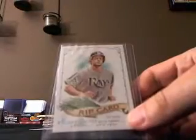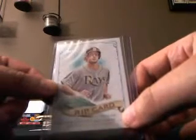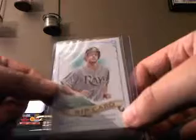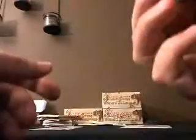Rip card, Will Myers, Tampa Bay Rays, number 3 out of 50. Nope, that's Jay's card to do with as he pleases. I would far rather send it to him and let him rip it than me do it anyways.